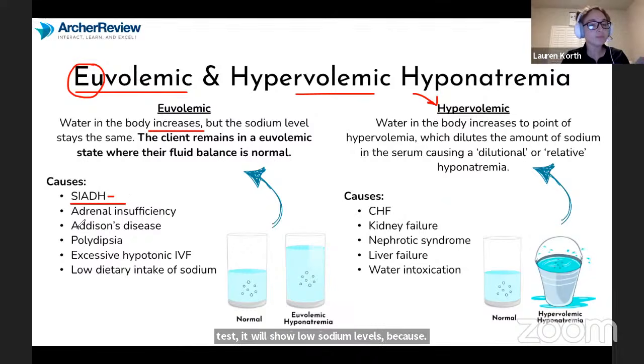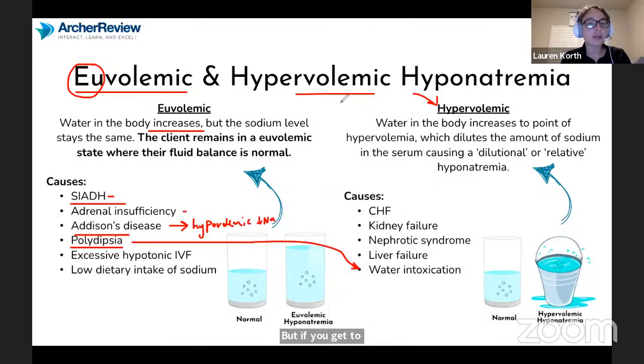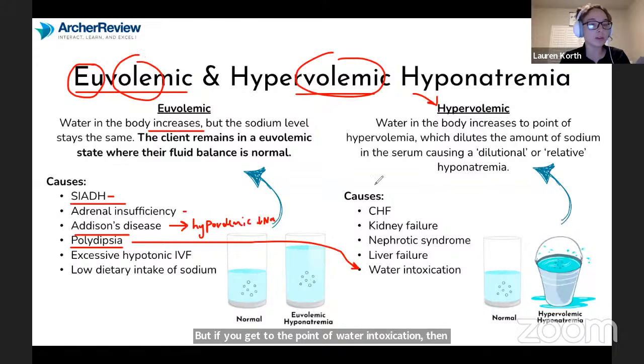Your blood is diluted. You can also see this with adrenal insufficiency and Addison's disease, but Addison's disease will eventually lead to an Addisonian crisis and it can cause hypovolemic hyponatremia. So keep in mind that it does depend on where you are in that situation. And we'll talk about hypovolemic hyponatremia in just a minute. We also can have things like polydipsia, where you drink too much, it dilutes your blood down to the point where you become euvolemic hyponatremic. But if you get to the point of water intoxication, then you become hypervolemic. So you have to know what the volume of water in the body is doing in order to say which of these three hyponatremias they are in.